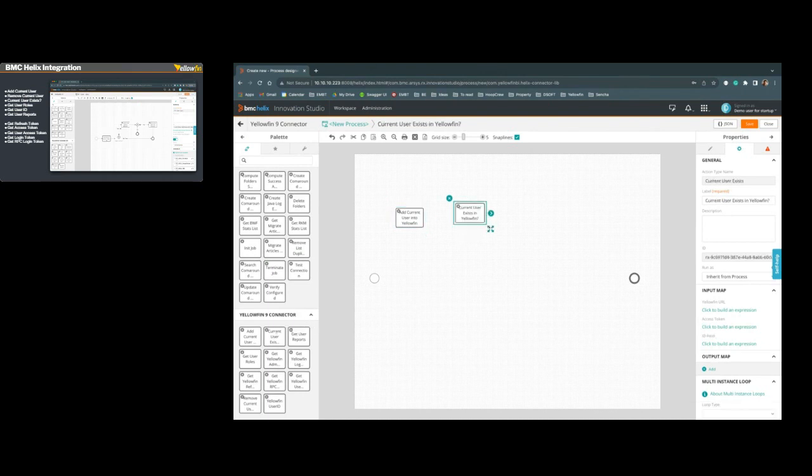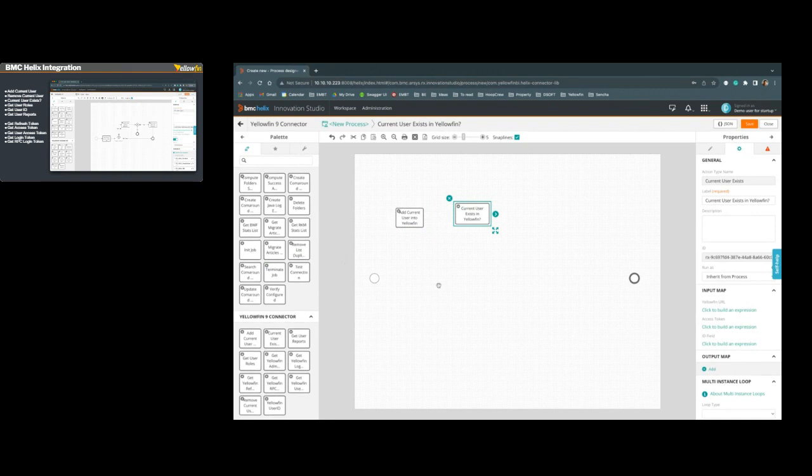We've also got one here to find out if the current user exists, to get the reports, to get user roles, to get the login tokens, the access tokens. So these are all here ready to use.